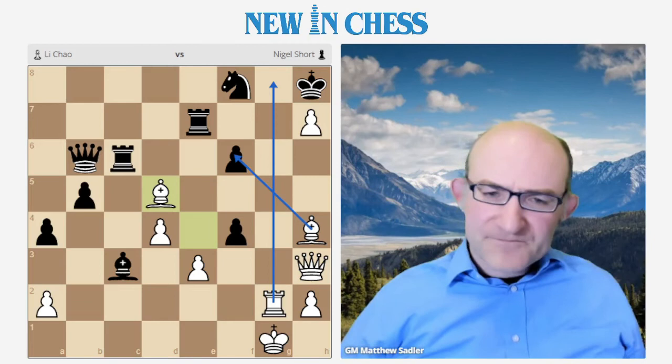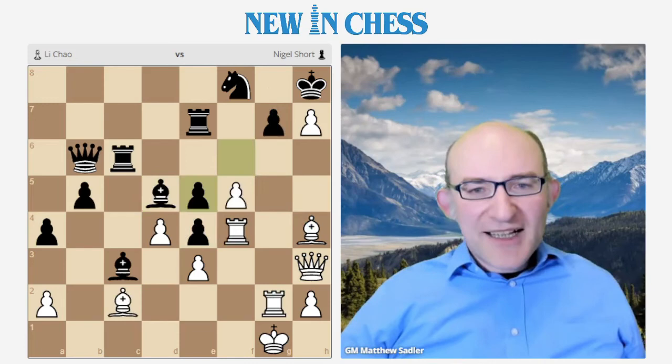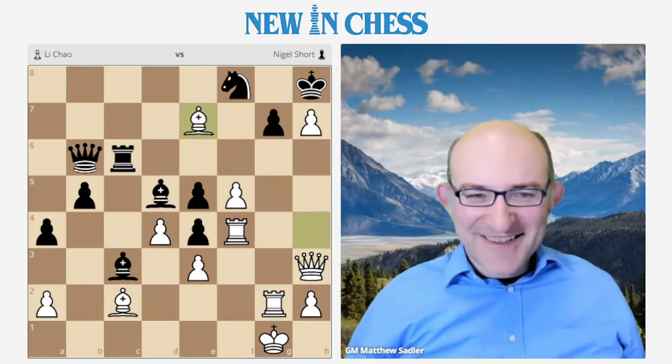Very, very powerful attack there. So, this was raging time trouble, right? And you can't resist taking a rook, right? So rook takes e7 was played, e takes f4, and bishop takes f8.